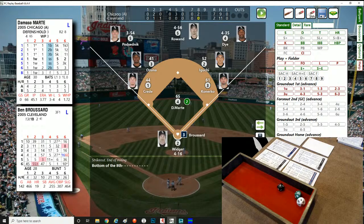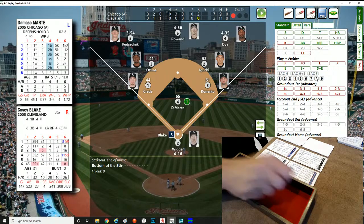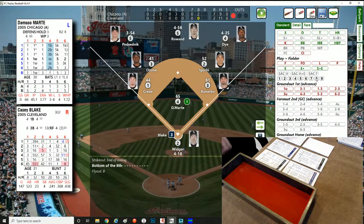That's a 40. Another error check. This is to Roland, he's just a 17 in center field. Pretty solid, and he'll make the catch in center field. That brings up Casey Blake, in the bottom of the 8th, 7-2 White Sox.